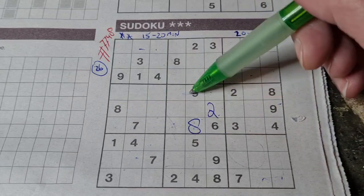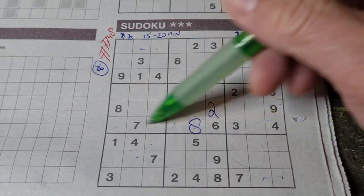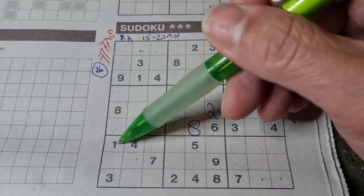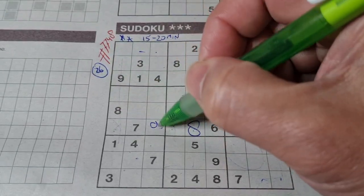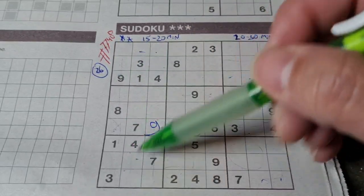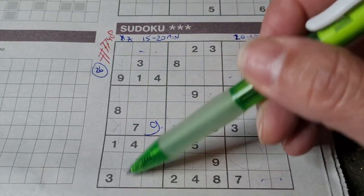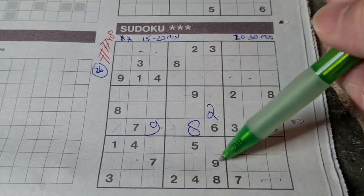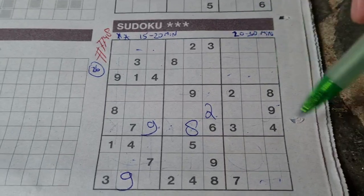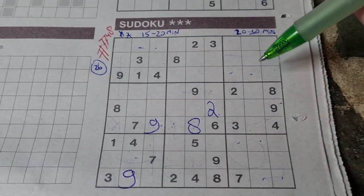Need a 9. 9 in this row, 9 in the middle row. So the row below, the only 2 places for the 9 could be here, could be there. We see a 9 in the first column, no 9 there. 9 should be there. 9 in the third column, 9 in the first column, so the column between, the second column, the only 2 places left for the 9 should be here or there. We have a 9 in this row, no 9 there. 9 should be there.